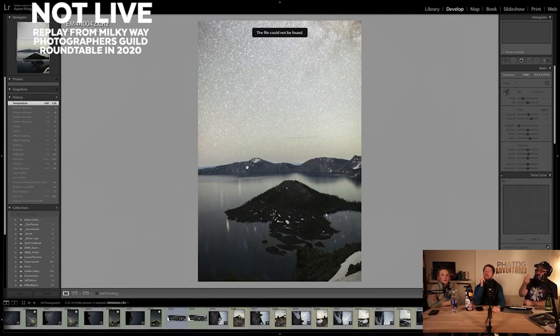What do you guys do for your foreground typically on your tracking shots? I do it for around the same length of time. Yeah, so if I do 2 minutes tracked for the sky, I generally do 2 minutes tracked for the foreground. I know Eric does a little bit less on his foreground. Is it because of my image here? I went up as high as 8,000 ISO, so I brought up the background a lot.